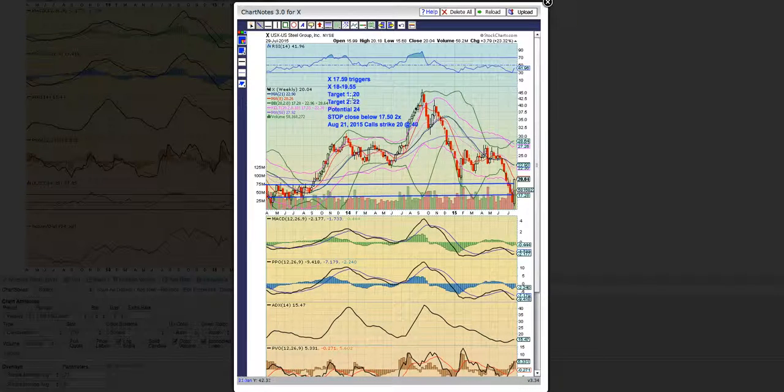Now moving on, the next trade was X. This was a stock that triggered at 17.59. You can never pinpoint it or hit it exactly where you want to hit it. What I was looking at is this cluster here as support. It did kiss that level. We saw a low of 15.70, and then the stock ended up bouncing off these levels, hitting a beautiful close near the high of the day at 20.18.